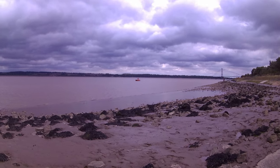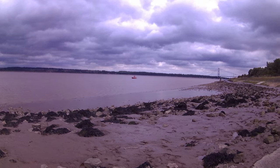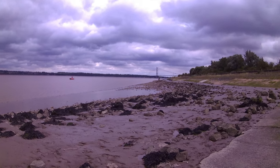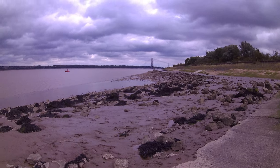Possibly getting the small lighthouse ship that's floating around in the Humber. It's out of view, I think, out of my painting view, but I'll try and maybe move it. I'll give it a try.